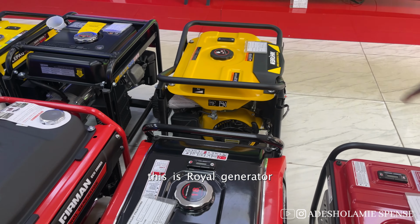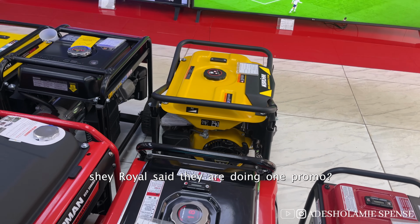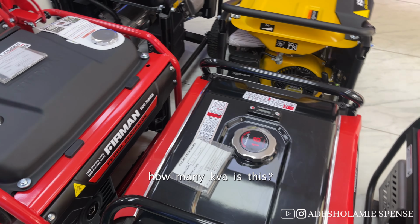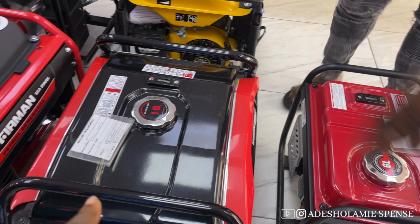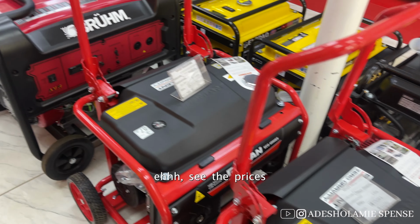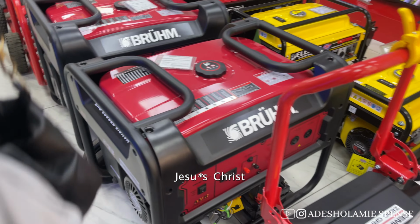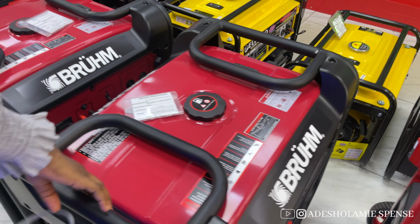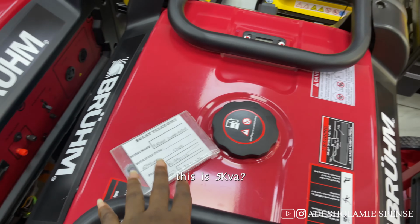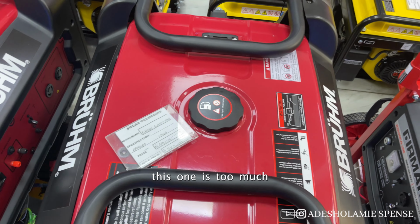This is Royal generators. Royal said they are doing one pro. How many kV is this? See the prices. Jesus Christ. So this one is what? This is 5 kV. What you told me, Joe? This one is too much. No.